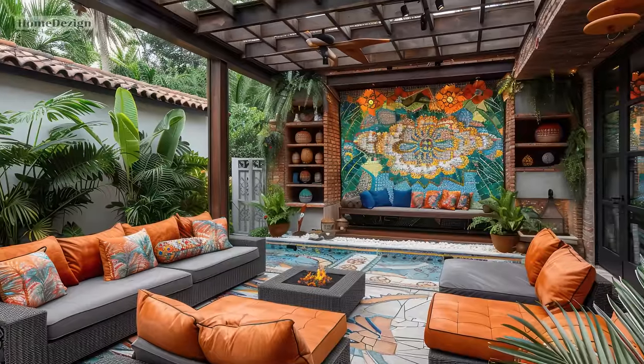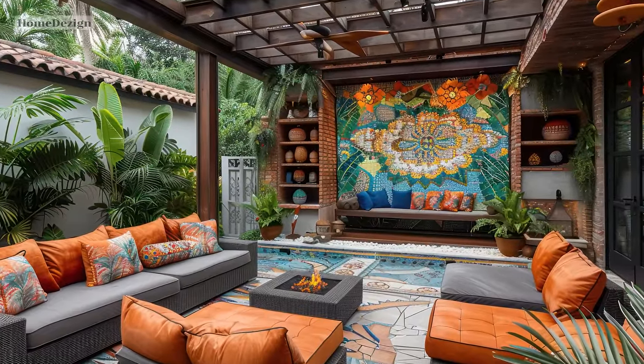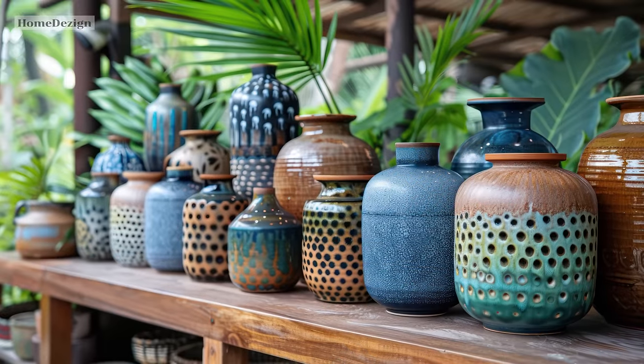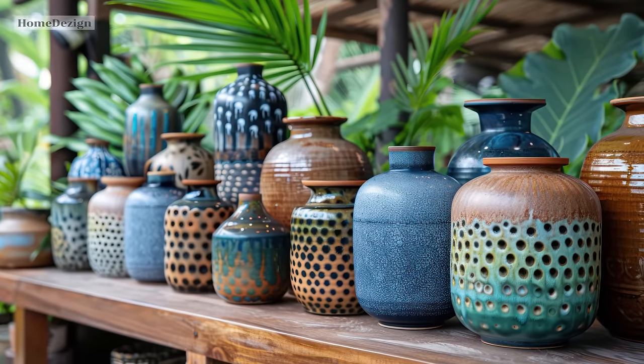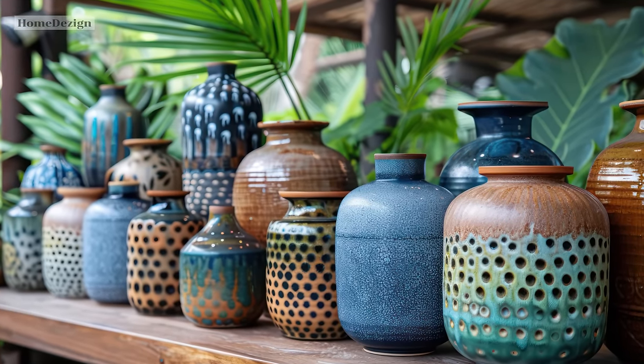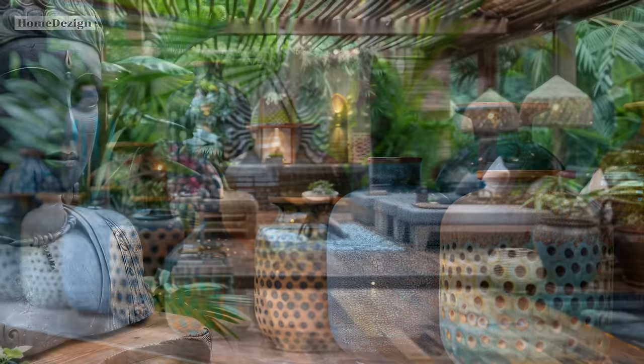Whether it's a mosaic tile mural adorning a feature wall, a sculptural installation nestled amidst the foliage, or a collection of handmade ceramics displayed on a shelf, these personal touches add depth and dimension to your pergola retreat while also reflecting your unique sense of style.